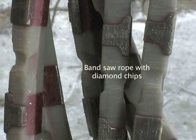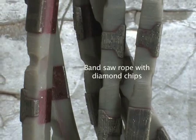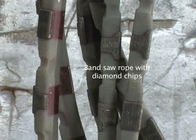If you tried to go fast, it would warp because it wasn't solid. Now they've come up with, I think you saw the block saw in there. It's about a 1.5 foot bar, and there's a rope that runs in a track almost like a chainsaw. Right. And it's diamond inlaid.